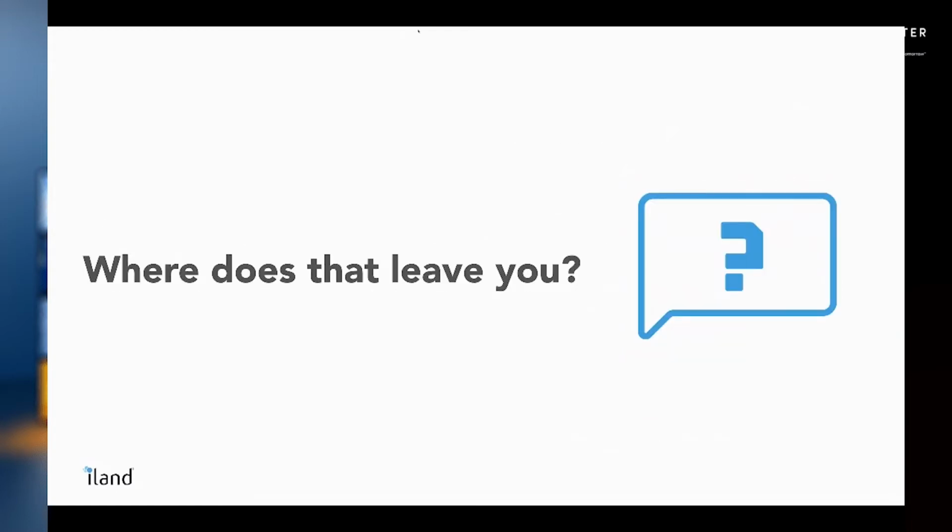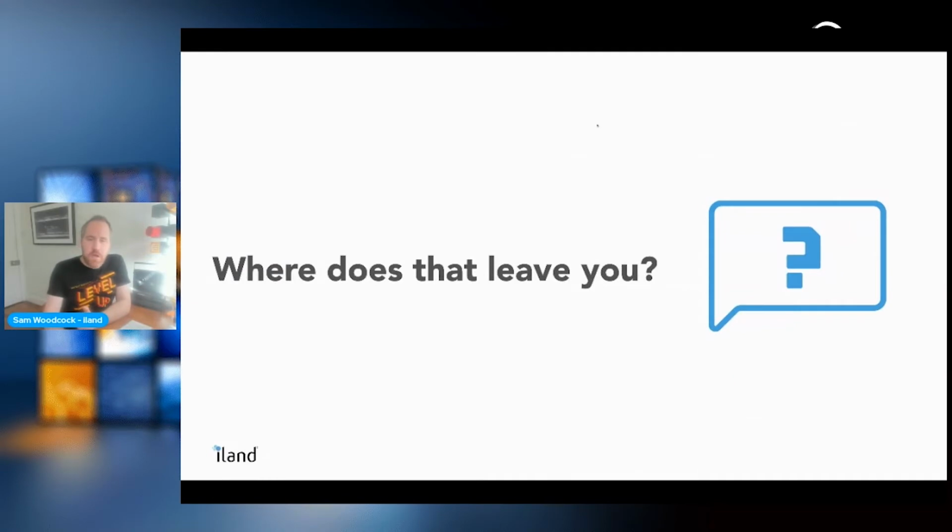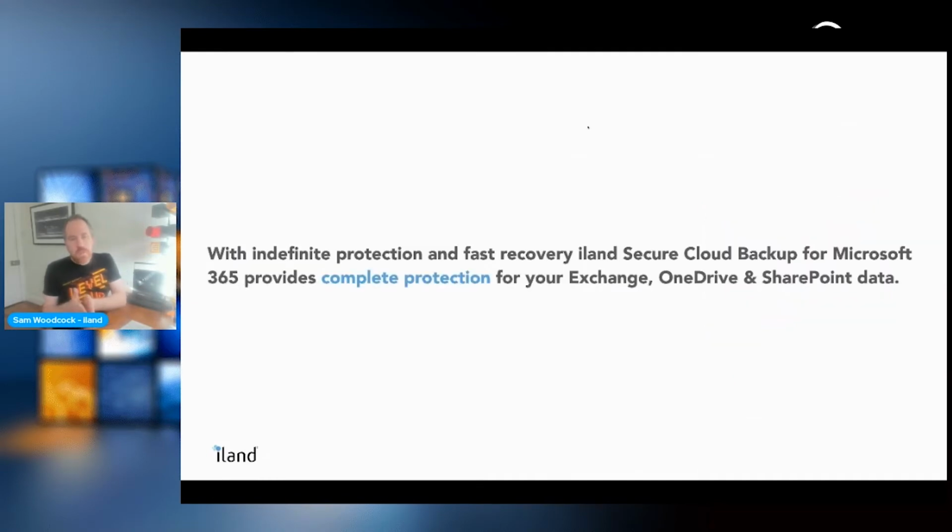So where does that leave you? What's the solution to this challenge? If we look at this next slide, what we're going to be talking about today is the iland Secure Cloud Backup for Microsoft 365. The intention for this product was to provide complete protection for all of the data housed within your Microsoft 365 environment. So complete protection with the service.